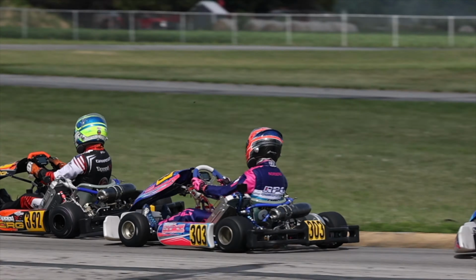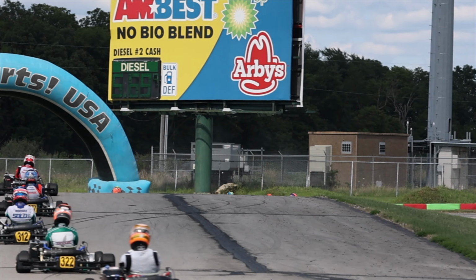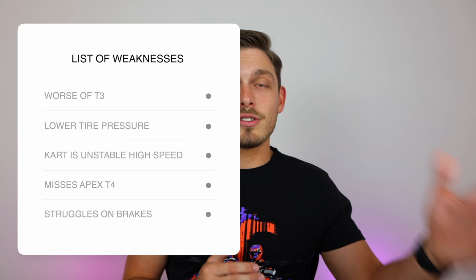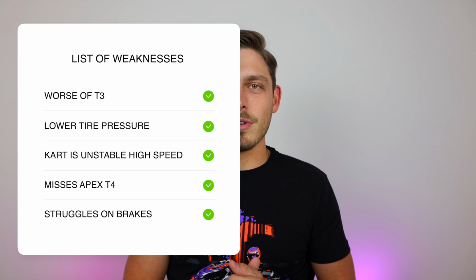A lot of these drivers throughout the race are sizing up their competition. They're not in that attack mode, just trying to make a pass. They're going through the corner and understanding this driver is worse off this corner. This driver has a little bit higher tire pressure. This driver's kart slides in the fast corners. And by doing that, they're able to pinpoint exactly where they want to make a pass when the opportunity arises.